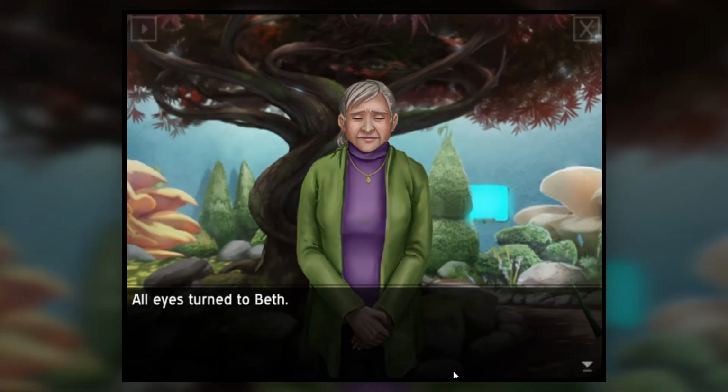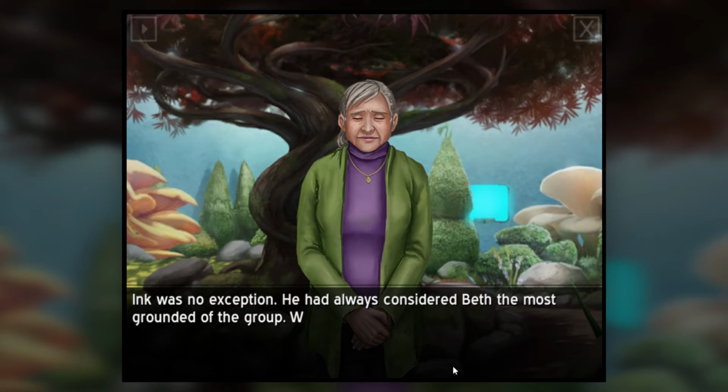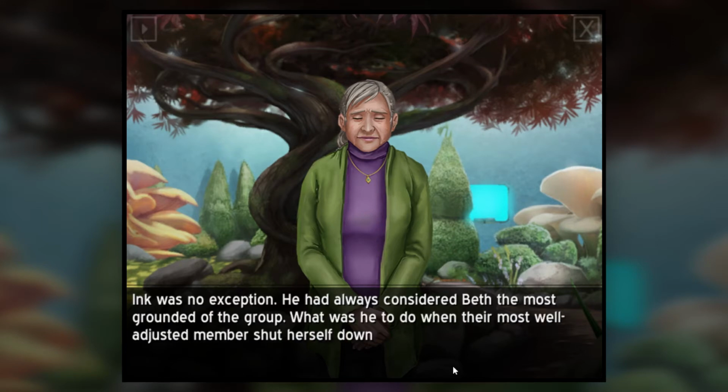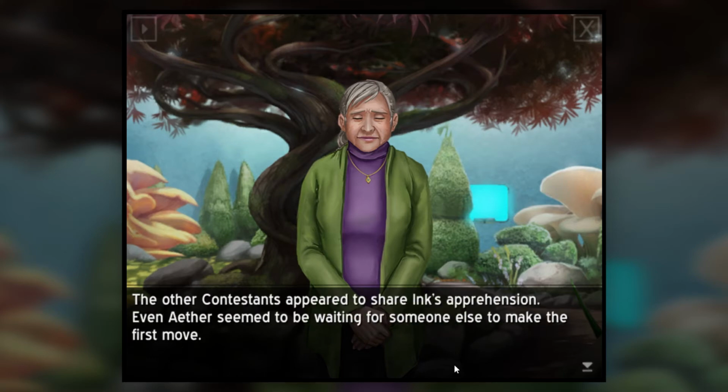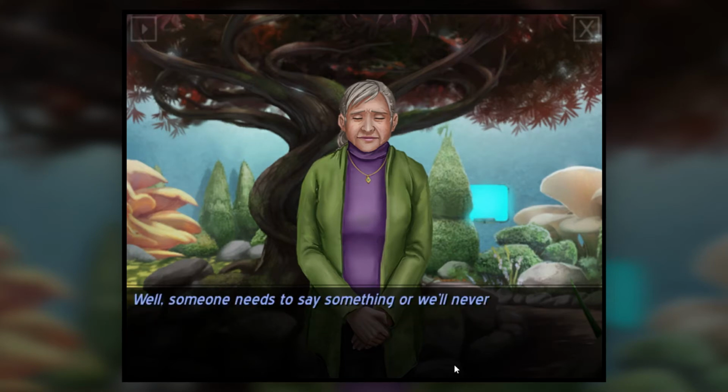All eyes turned to Beth, but nobody moved. Everyone's afraid to talk to her. Ink was no exception. He'd always considered Beth the most grounded of the group. What was he to do when their most well-adjusted member shut herself down and refused to communicate? The other contestants appeared to share Ink's apprehension. Even Ether seemed to be waiting for someone else to make the first move. Well, someone needs to say something or we'll never get out of here.